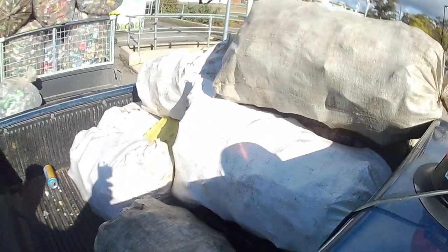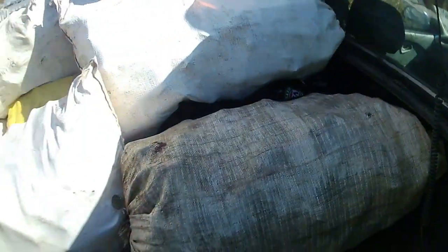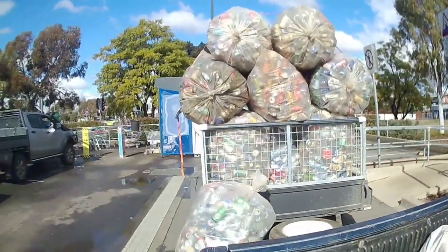Got half of it unloaded on the glass. Got June over there working hard out. I untie the bags and undo the zip tie, load it into her trolley. She's still got an extra trolley there she can go through. So I'm going to keep unloading this. As you see, I've got another one down underneath there. This is all still got to come out. Then we'll get into the cans and plastic.